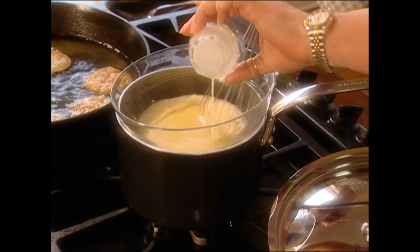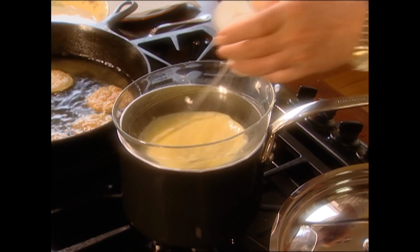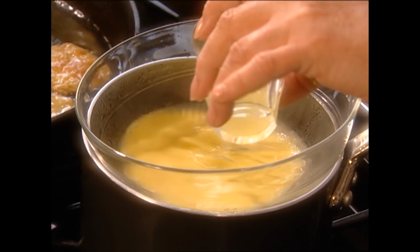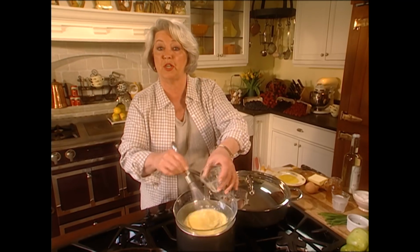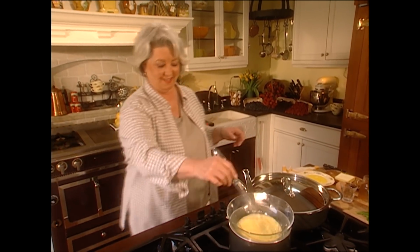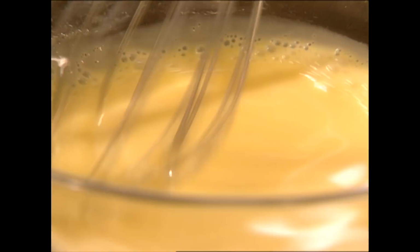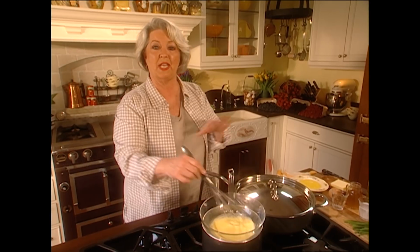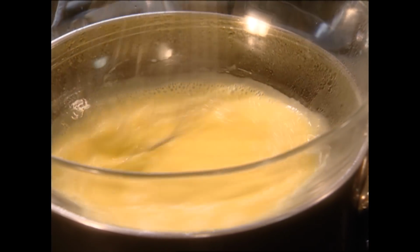I'm gonna just pour 4 tablespoons of cream. I'm gonna put a pinch of sugar and the juice of half a lemon. And we're just gonna stir this over boiling water until it's thick, and that's it. And this should take about 3 minutes. And if it gets too thick, I've got a little chicken stock over here that we'll thin it with, because as soon as it's ready, I'm gonna take it off the heat and just let it sit on the side.